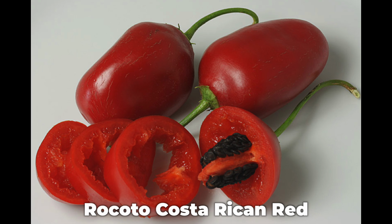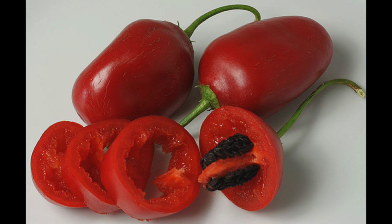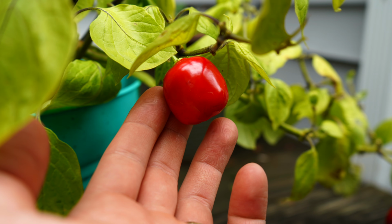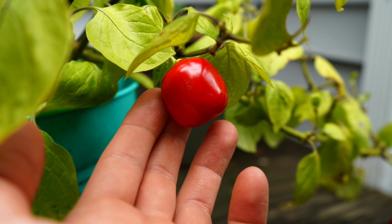The next pepper we're excited to grow this season is the Rocoto Costa Rican Red. Yes, we're going to give it another shot with the Rocoto peppers, Capsicum pubescens. We've tried growing them many times over the last several years, and we've really just never had great results. I think it has to do with our climate. It gets very hot in mid-summers here, and the Rocoto pepper actually prefers a little bit more on the cool side, so we may be employing some different techniques to try to lower the heat around the plants in the middle of the summer.